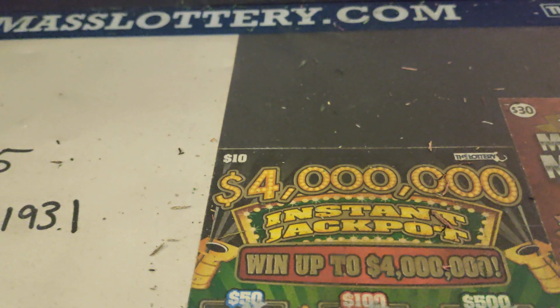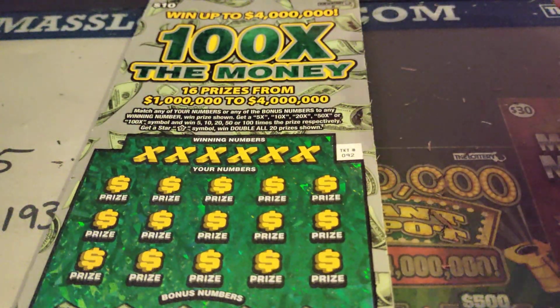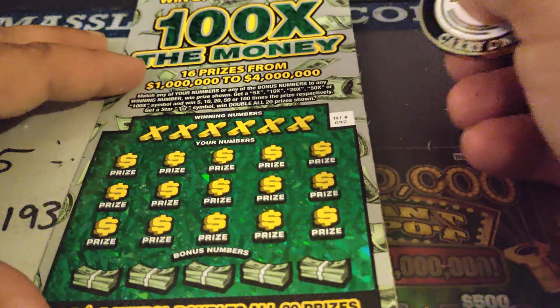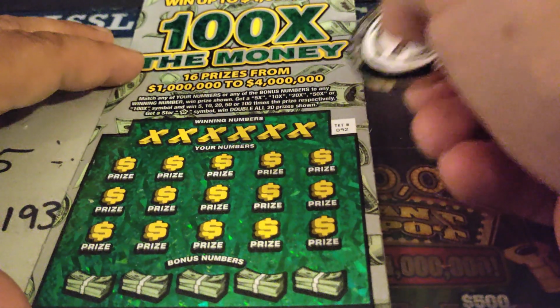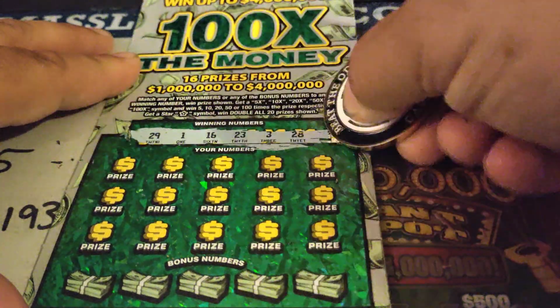All right, I'll put the $10 tickets. Save me. Here they are, to my left instead of my right. All right, tickets 92 and 93. Let's do them that way. We are looking for a number match: 5X, 10X, 20X, 50X, or even 100X, since that's the name of the ticket. A star would be a double win-all.